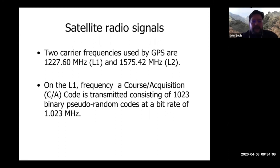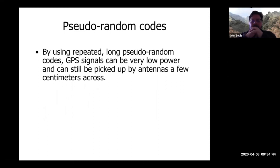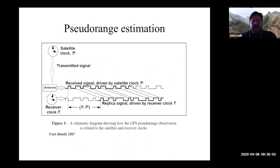There are two frequencies that the GPS satellites are broadcasting on. They're 1.2 gigahertz L1 and the 1.6 gigahertz L2. On the L1 frequency, the coarse acquisition code is transmitted with 1023 pseudo-random codes at a bit rate of about one megahertz. But the carrier frequencies are way up there at the gigahertz level. A lot of the interesting mathematics of GPS is buried in these pseudo-random codes. This is an incredible technology that's in every cell phone call, in every internet packet. It's pretty amazing. But I'm not going to explain it.